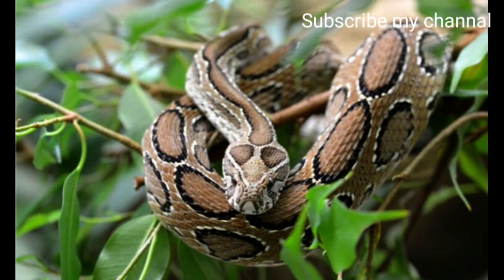Viperinae, the true vipers. The second most abundant type of viper includes the true or pitless vipers within the Viperinae subfamily. This group contains a whopping 80 species spanning 13 different genera. Size varies significantly amongst the many Viperinae species, from as little as 12 inches to more than 6 feet in length, though most species have fairly bulky, short bodies.